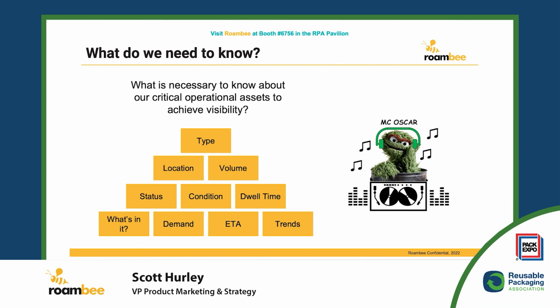So, getting down to the end, what do we need to know about these assets to achieve visibility? We need to know the type of the asset you're tracking. We need to know the location of it and the volume of these assets per location. You want to know the status. Is it available? Is it not? Is it loading? Is it unloading? Sometimes you care about the condition of the asset. For example, an insulated pharmaceutical box may need to be chilled enough before you put the product into it. Certainly, you care about dwell time. If you care about utilization, you want to reduce that dwell time as much as possible.